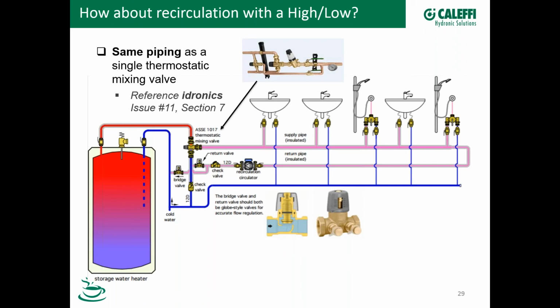So you're going to start off with it pretty much closed, and say you've got 115 degrees going through your recirc. You're going to start cracking that open until it reaches your 120, if that's what you're shooting for. That way it's overcoming that temperature loss inside the recirc. So again, whether it's a single mixing valve or a high-low assembly, doesn't matter which, you want to make sure that you're piped and balanced properly.